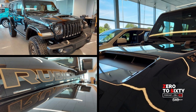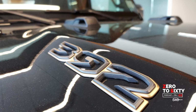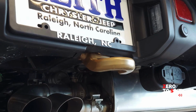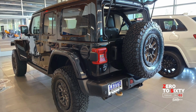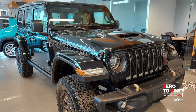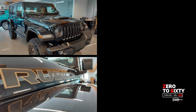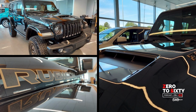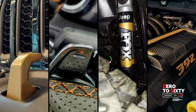That being said, it does have the highest water fording ability in a Wrangler, so that's how high you can drive through water. It's a staggering 32.5 inches, and as Frank touched on earlier, that's 2.5 inches higher than the 4xe. Oh, wow. And going back to those Fox shocks, even they are trimmed in gold. So even the special shocks underneath this thing.